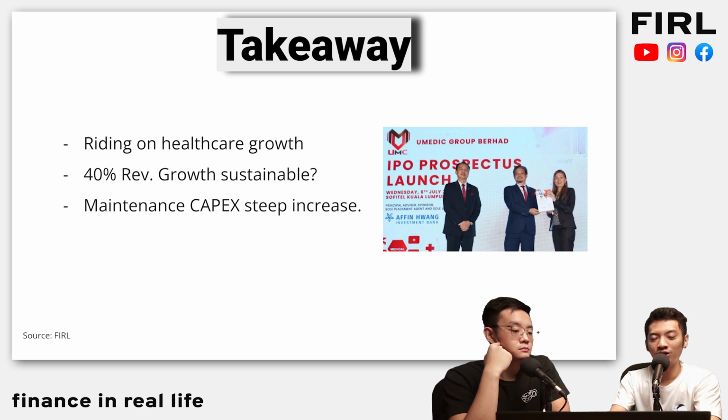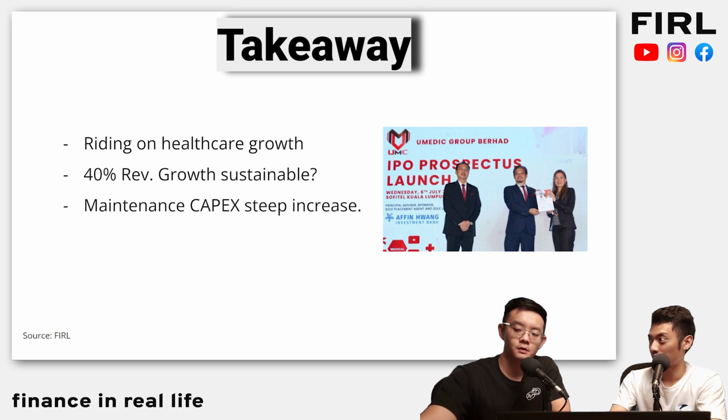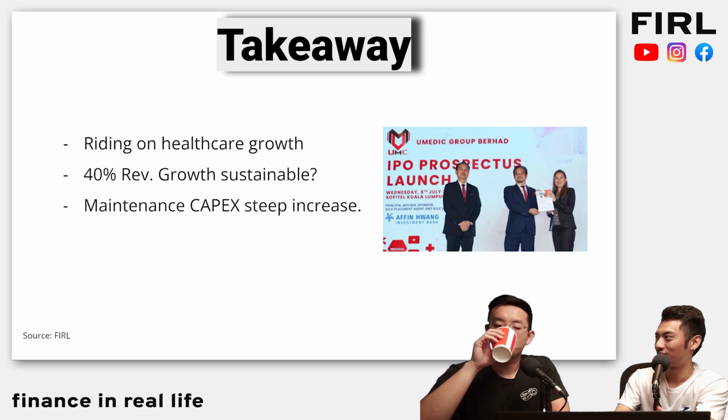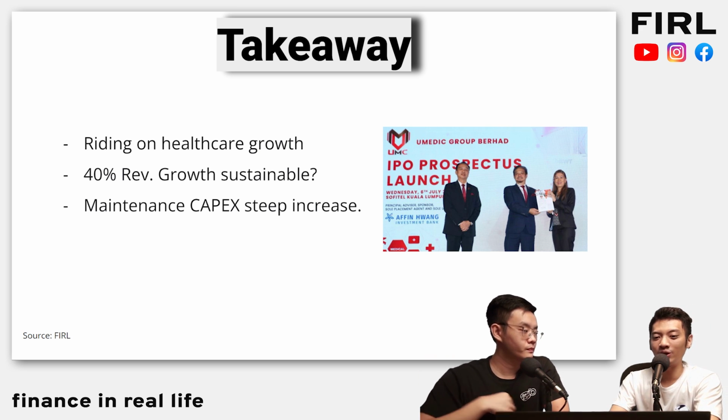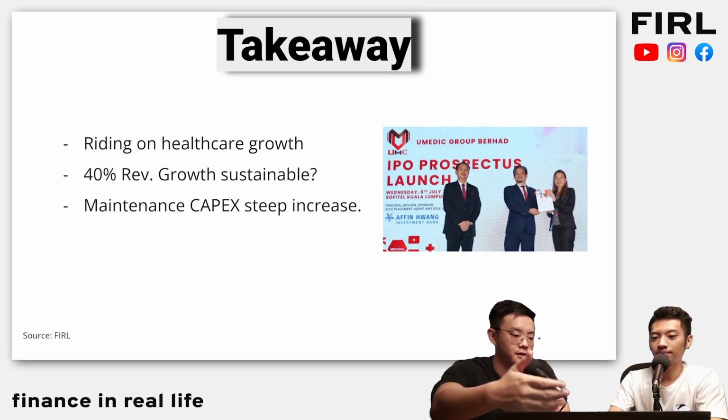Right. So that is just to briefly explain growth capex versus maintenance capex. And just now I showed you their maintenance capex on a steep increase. It's a little bit more worrisome, but I think it's okay for them to have such a high increase because they are expanding their business. They need more manpower to drive their sales, their top line, in order to sustain those 40% revenue growth. So it makes sense, but we will see whether they can actually deliver the 40% revenue growth year on year.